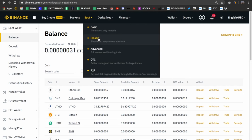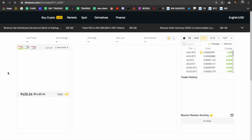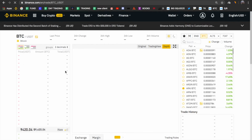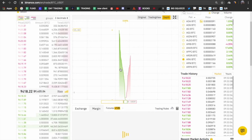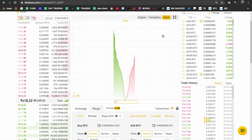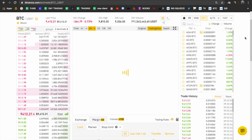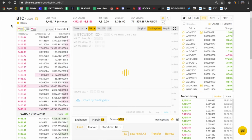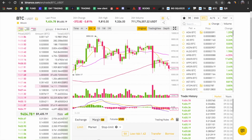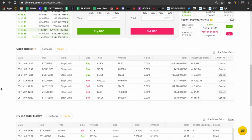You will go here to the spot and pick the classic or advanced if you want to use the advanced, but let's first check the classic, right? So what you are going to see right here, now this is the interface. Let's put here the chart. So you have three options here. It's loading a little bit slow. I have many windows open, but anyway, I can close them if I have to. So now this is the interface, right? What on the world can you see here?